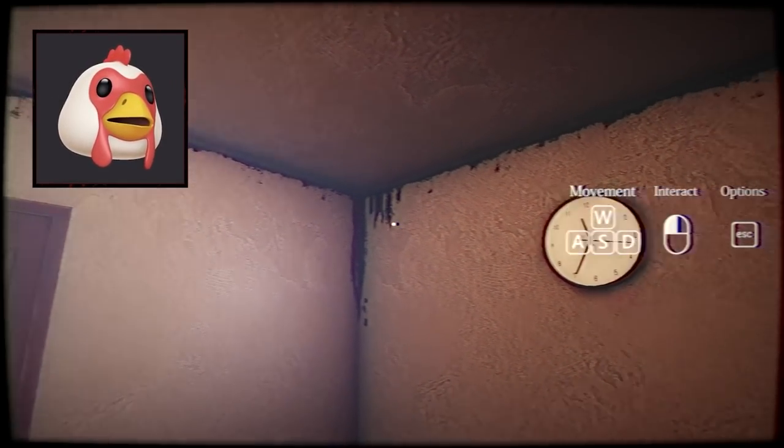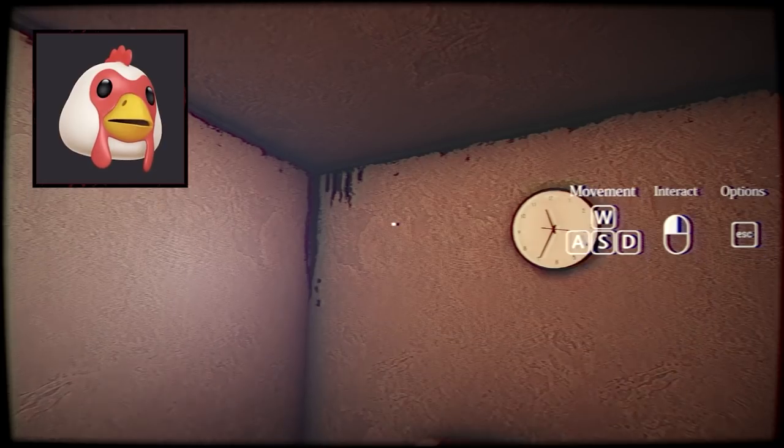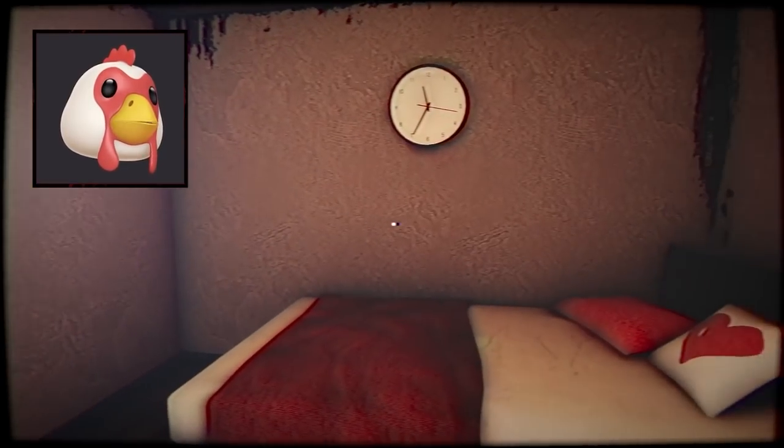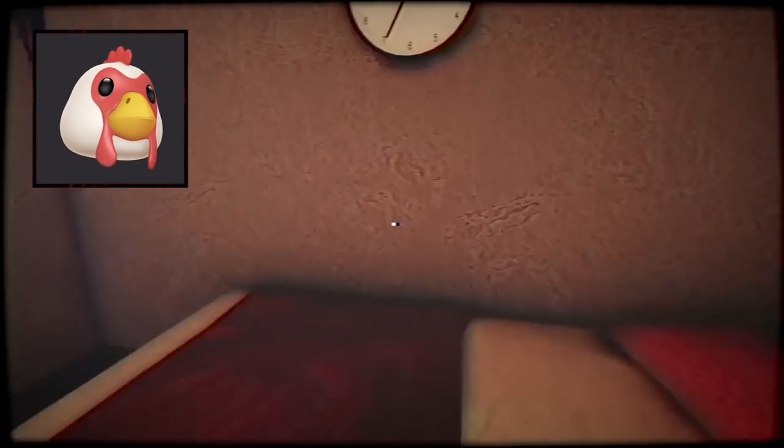Okay, the first thing I notice is, slept well, okay. This is the most disgusting house I've ever seen. What is that on the ceiling? What's dripping down from there? That's just whack. Not really sure who we are. They didn't really say anything. So what am I supposed to do here?